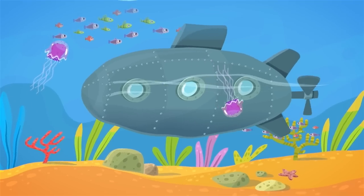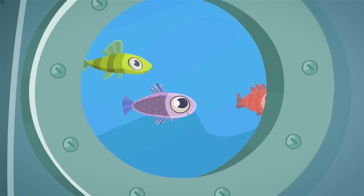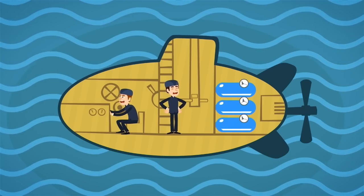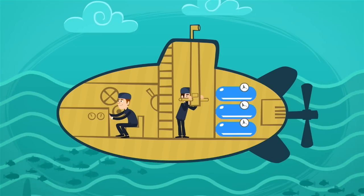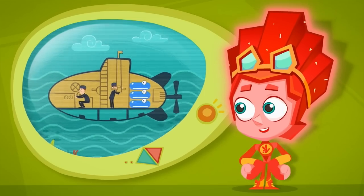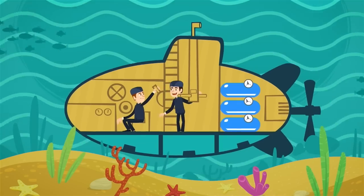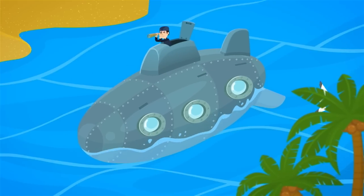The most important thing for a submarine is to be airtight so that it's impossible for water to leak in from outside. And inside, there needs to be a reserve of air for breathing. For a submarine to go underwater, it uses special containers. When the containers are filled with water, the submarine becomes heavy and starts submerging. When it's time to take the submarine back up to the surface, the water in the containers is switched back for air and the light submarine climbs.